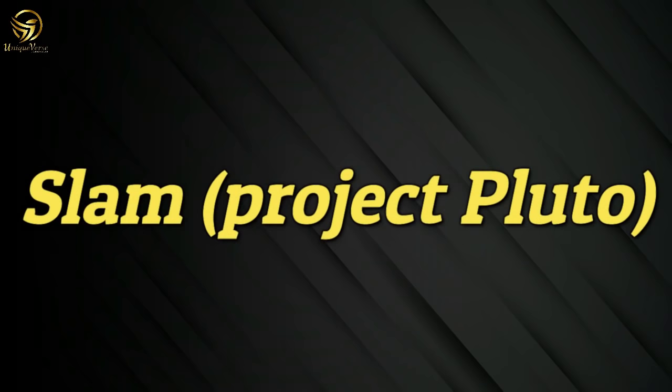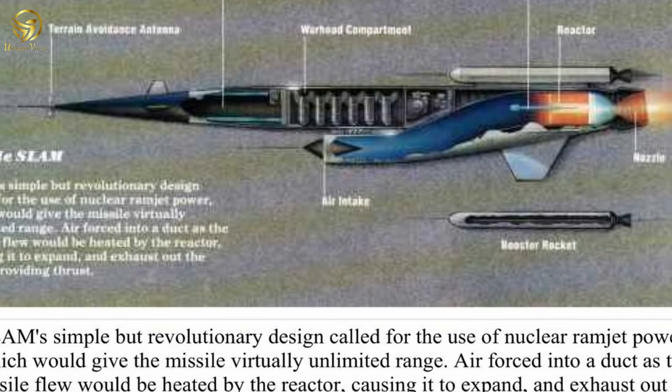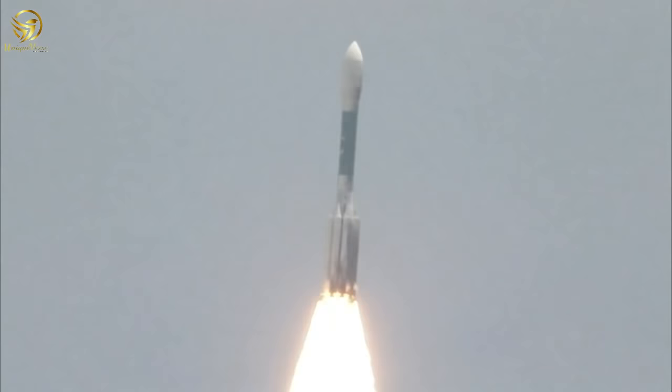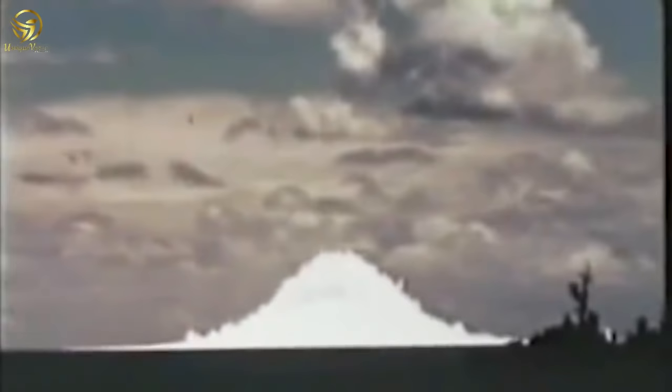Number 5, SLAM, Project Pluto. The Supersonic Low-Altitude Missile, SLAM, was crazy weaponry, even by the standards of an article about crazy weapons. Envisioned as a third system of vengeance against the Soviet Union in the event of a nuclear war, the SLAM was a nuclear weapon powered by nuclear power. A nuclear-powered ramjet would heat air slammed into the missile as it flew, which would give it limitless range. While the missile itself would carry an enormous nuclear warhead, it was also designed to carry multiple smaller nuclear bombs. Once on the final approach to its destination, it would rain down its nuclear payload before the missile itself exploded at its final target.